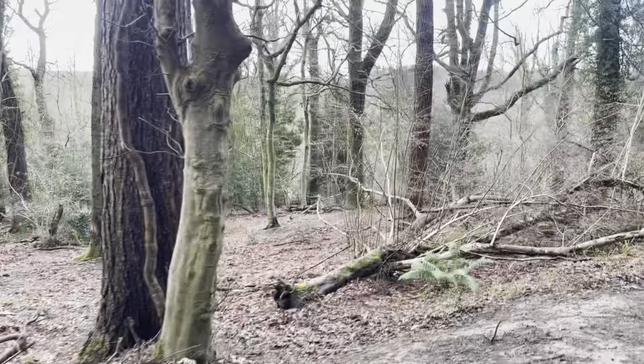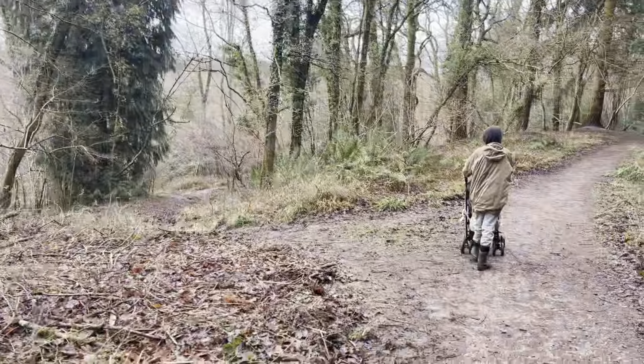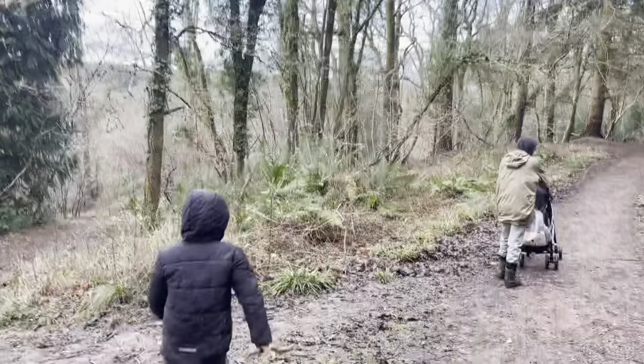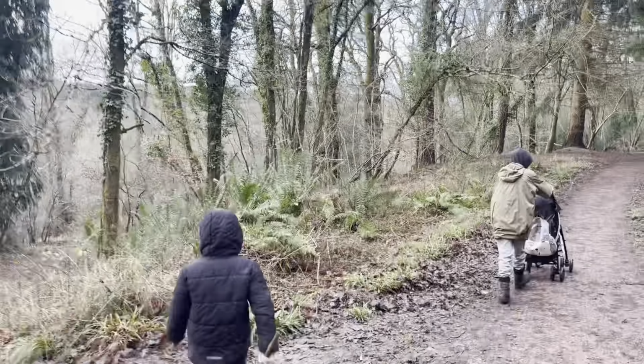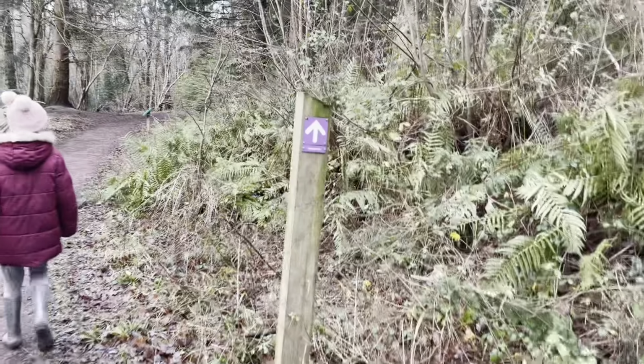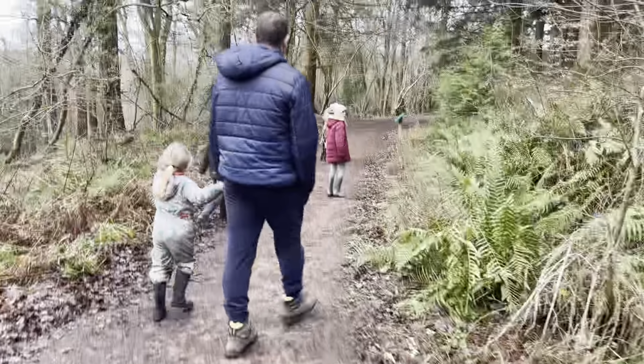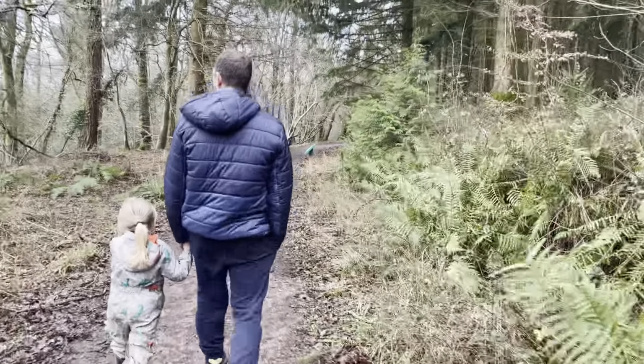So hopefully we can find a much better trail to do next. I love it when you're just surrounded by trees and it's very secluded and it doesn't feel like that. So we're on this one. We're doing the purple route, which is Woodlands Trail. I bet we're about halfway around it now. Yeah, it's easy on this one, isn't it?